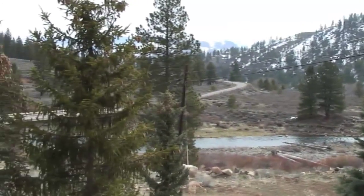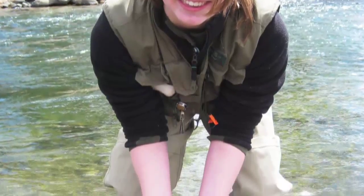A lot of times I'll get people that are brand new to fly fishing, never held a fly rod, and you just have to take them through the basics and give them an hour or two, and then you can start watching them progress. And as soon as they start to feel it a little bit, then they're getting it.